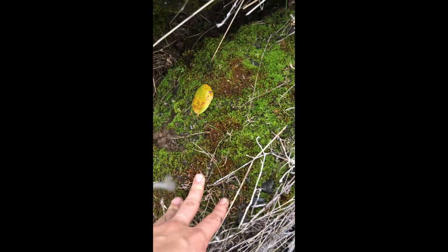Today, another tiny little green one. Flipped under this mossy cement blob.